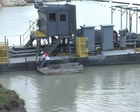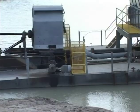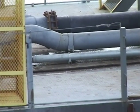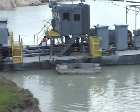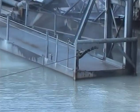Many people have drowned while working around dredges because they failed to wear their life vest or belts. The potential for slipping and falling accidents will also increase when water is present. It is very important to wear the proper safety shoes and ensure that the walking surfaces on dredges are skid-proof.